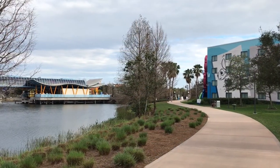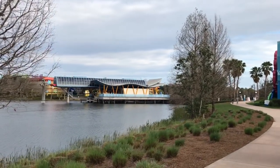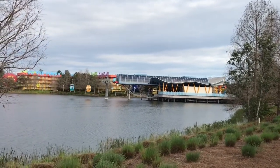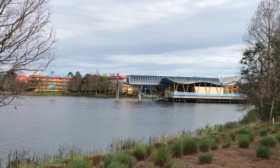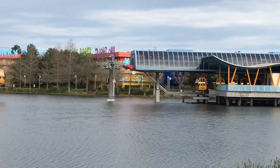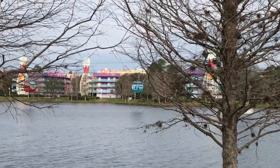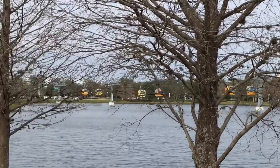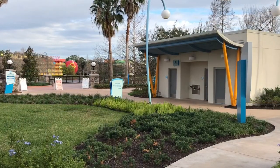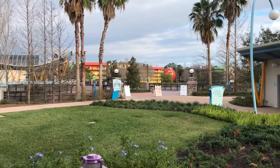This resort, as well as Pop Century, which you can see in the background over here, is connected to the Skyliner. It's a convenient means of transportation to get you to Epcot and Hollywood Studios. You take these gondolas, which soar you up in the air across the lake and take you on over to the parks and bring you back home. There are restrooms conveniently located near the entrance to the Skyliner.